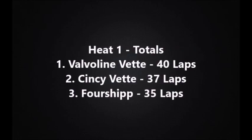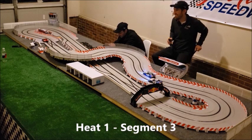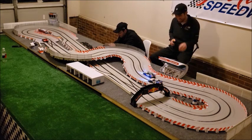Your current standings for Heat 1 after 2 segments: the Valvoline Vet leading the way with 40 laps. Cincy Vet in second with 37 laps, and then followed by 4-ship in third with 35 laps. Again, only the winner of the heat will be guaranteed a spot in the final. So just one more segment remains here in Heat number 1. And we are ready to go racing again. Here's segment 3 of Heat number 1.